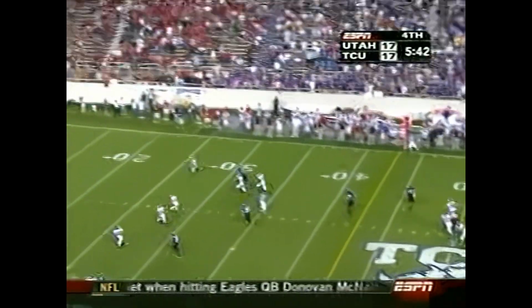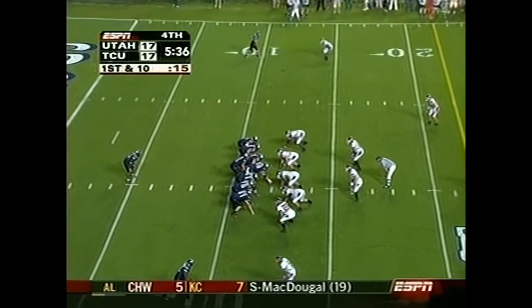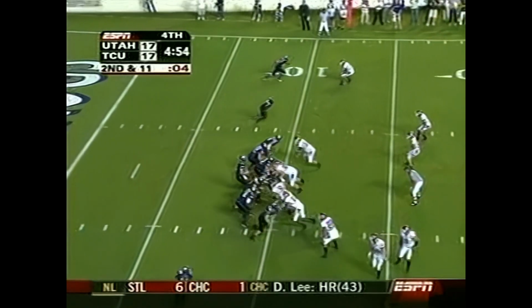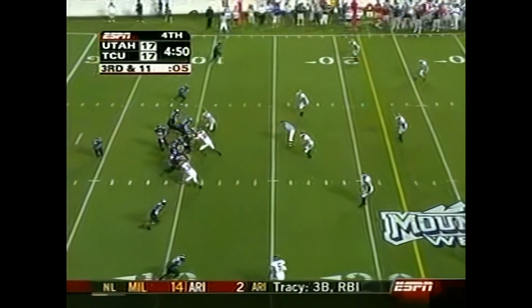TCU only has 10 players on the field here. Fair catch called for and made and dropped but recovered. You get 2 tight ends, 2 receivers, and 1 back. This time Gunn never pulls back. No backs here as Gunn throws and Rodgers cannot. To TCU because of field position.